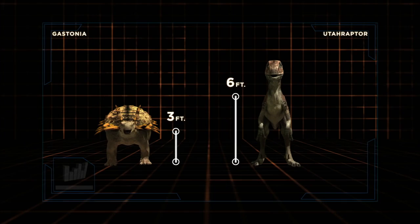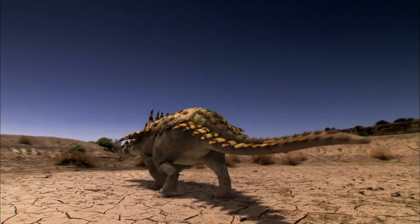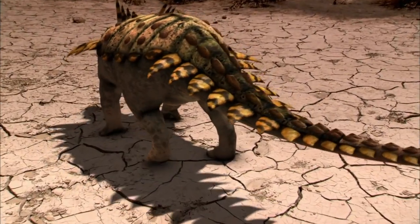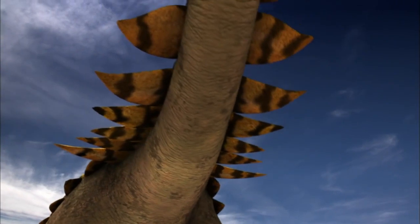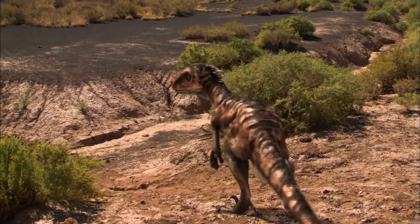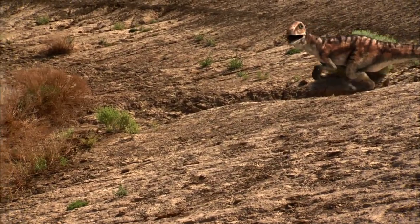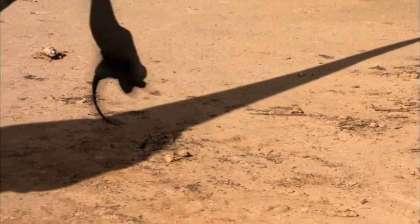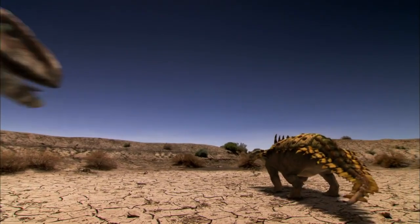Gastonia has no claws on his feet, and his teeth are blunt. His only weapon is his massive tail scissors. The little Gastonia begins to swish his tail from side to side. The spikes that stick out from the side are very similar to the teeth on a chainsaw. If that Utah Raptor gets too close, he could have a nasty, nasty surprise. Utah Raptor will usually grasp its prey with its arms and use its heavy-duty leg claws to slash at its victim. But his claws will not penetrate armor as thick as the Gastonia's.